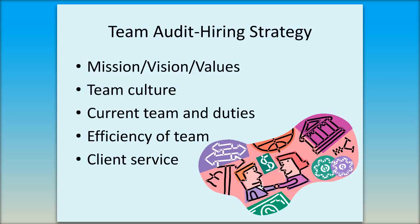Taking a look at the efficiency of your team can be enlightening. And as I mentioned earlier, the busy work may not always be prioritizing what really needs to be done.